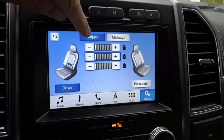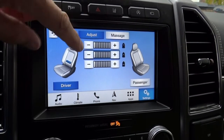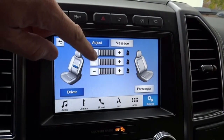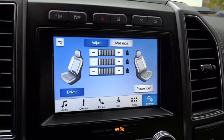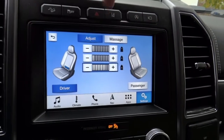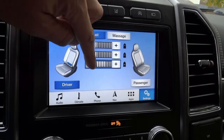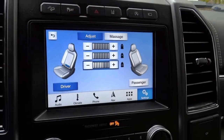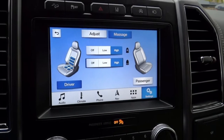Here you have 2 settings. You have the adjust setting here, which is to adjust your lumbar. So this would be to adjust your upper lumbar, your medium lumbar, and your lower lumbar. And if you just push this higher, then it adjusts the lumbar in the back. If you want to turn on the massaging seats, you push the massage button, and then you have 2 choices.